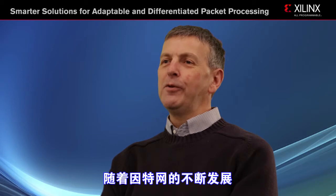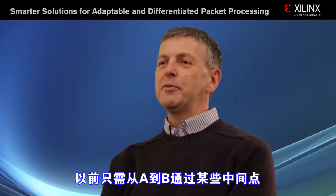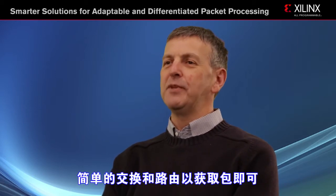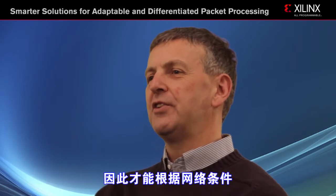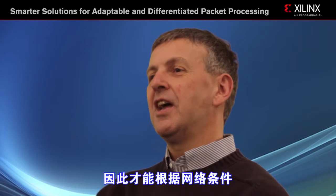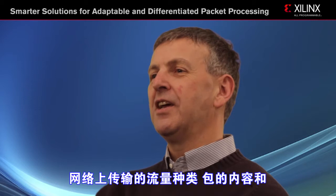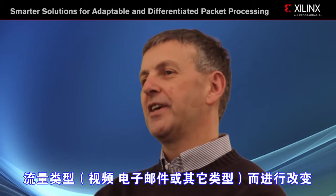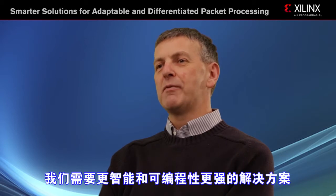And as the internet's evolving, what we're seeing is far greater needs for packet processing. It used to be just simple switching and routing to get the packets from A to B via some intermediate points. That means being adaptive and differentiated, so the packet processing changes depending on network conditions and the kind of traffic that's passing over the network and the contents of the packets, what type of traffic it is. Is it video, is it email, or is it something else? So packet processing is becoming a lot more challenging in terms of the functions. We need more smartness, more programmability.